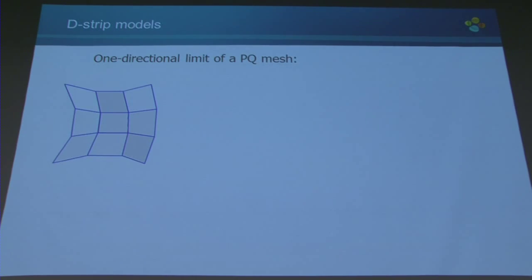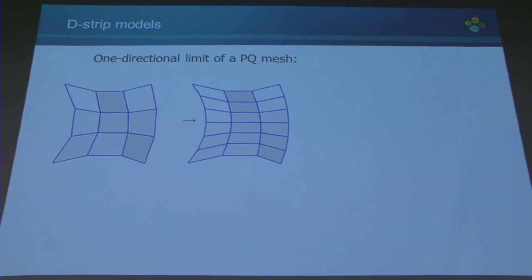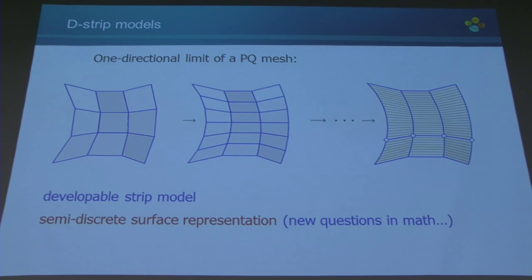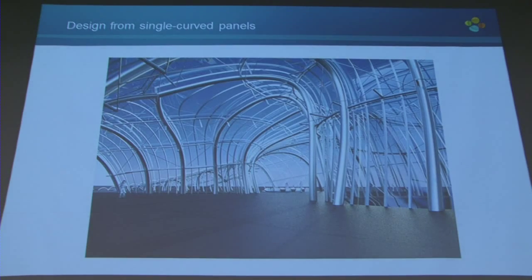And so we can now start with a mesh from planar quadrilaterals. We refine in one direction. We keep doing so. And at the end, we will get something that is composed of developable surface strips. We call it a developable strip model. And this is an interesting representation for a mathematician because it's smooth in one direction and discrete, as we say, polylines in the other direction. And it actually motivated some new research in mathematics. And one reason why I show it is that it is also used in the announcement of this talk. This is such a design with a developable strip model.